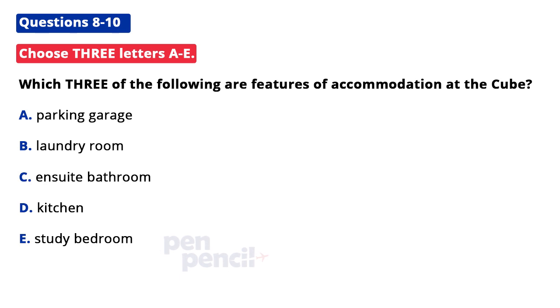So, the Cube is self-contained. How does that work? Well, basically, they're just like ordinary apartments. Each apartment has one or two study bedrooms with ensuite bathroom, a lounge and a kitchen. And what is the price of those? For the one bedroom, it is £180 per week. And for the two bedroom, it is £110 per week for each person.